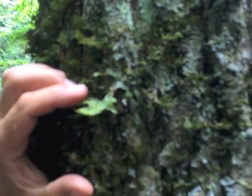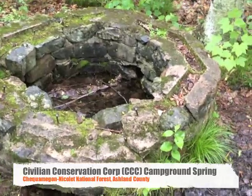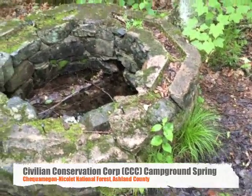Okay, and where's this other one you're talking about? This is a lichen called Lobaria. And we used to have it in our woods. You can see they had a cover over it so it wouldn't get dirty. Well, yeah, the cover is definitely gone. This is the old CCC Camp well.